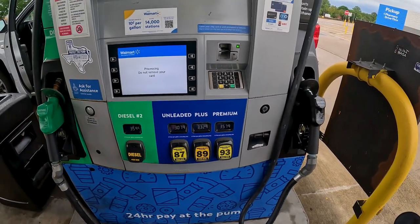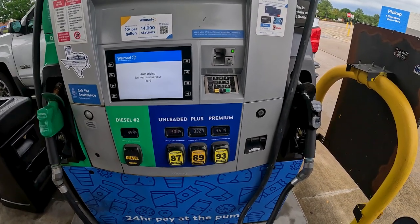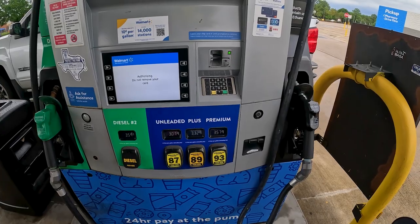Fuel prices are up. $3.07 for base, $3.32 for mid, and $3.57 for premium.